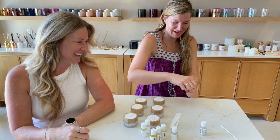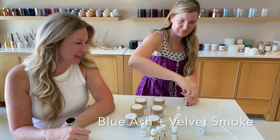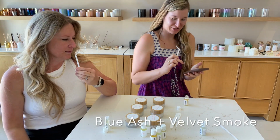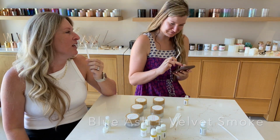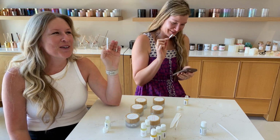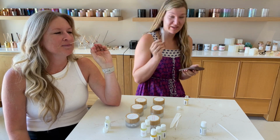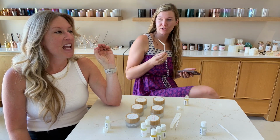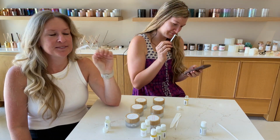Okay. Blue ash and velvet smoke we're going into. I'm probably going to like this one. Blue ash and velvet smoke. 10 out of 10. I'm going to give you the notes on this. I don't need them. I don't care. If it's smoke, whatever it is, I'm always in. I'm always on board. Okay, this is also a Lux for Less fragrance, so it's $29.95 a pound. Hey, look at all that money you just saved.